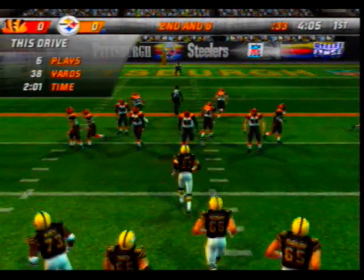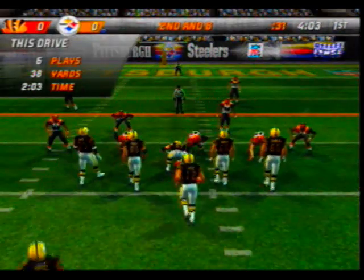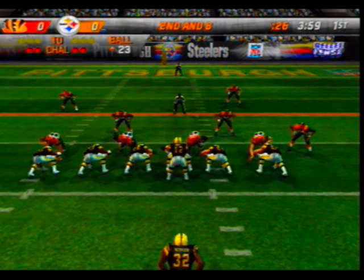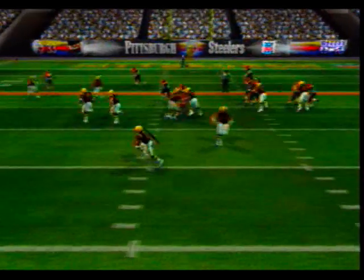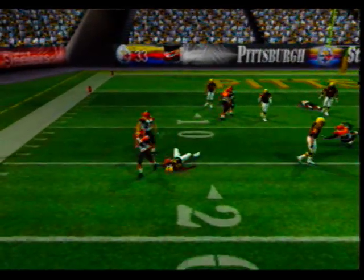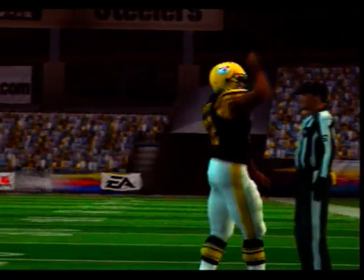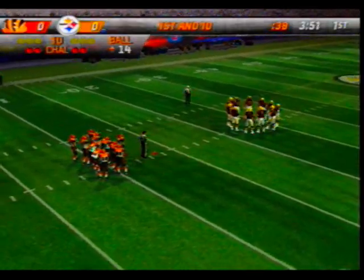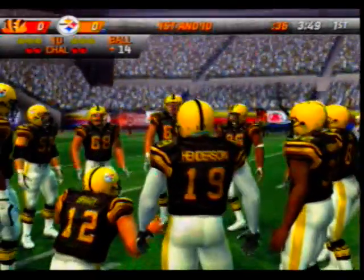Second and eight. Ball on the 23-yard line. The Bengals come out in a 4-3. Toss play to the left. The back breaking free. We're going to spot this one at the 14-yard line. That's exactly the way you want to run this play. Perfect pitch by the quarterback. The back didn't have to break stride, and they bring it downfield for a good gain.